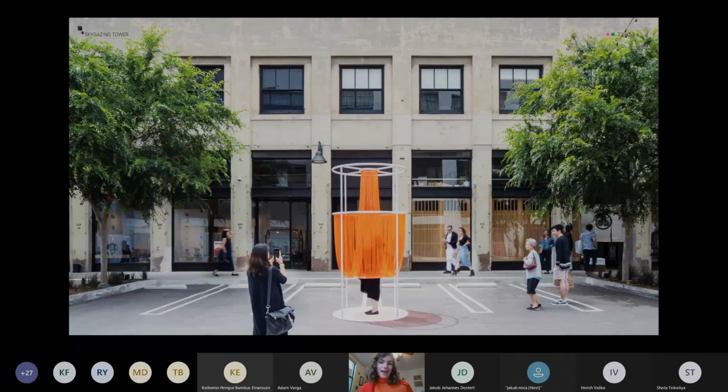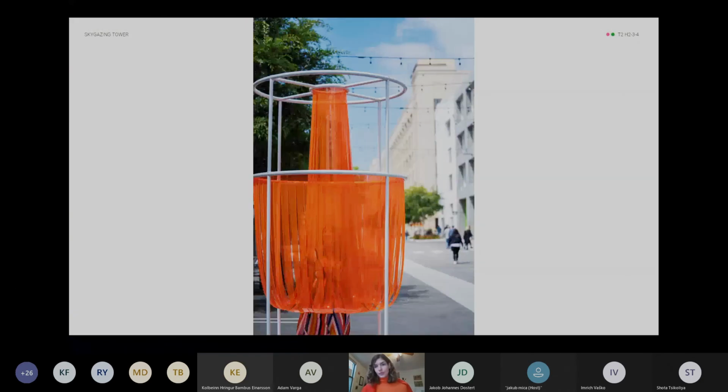This is our project Skygazing Tower. It's a public installation designed for LA Design Festival. It addresses the challenges of contemporary global lifestyles. So we were thinking about social anxiety and agoraphobia, and we wanted to provide personal space for the public to decompress when they are in a very intense and crowded urban environment. So we combine this installation with a virtual reality environment that helps users personalize their private space and design their own tower that maybe responds better to their own needs.